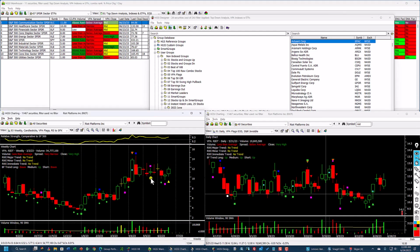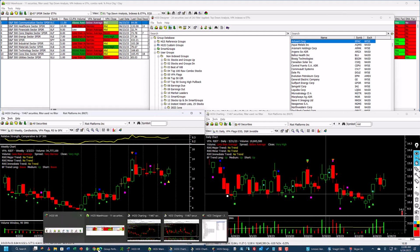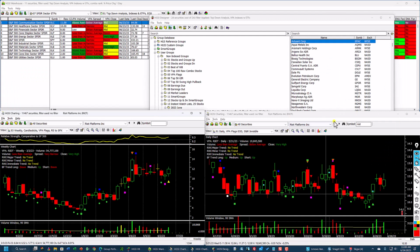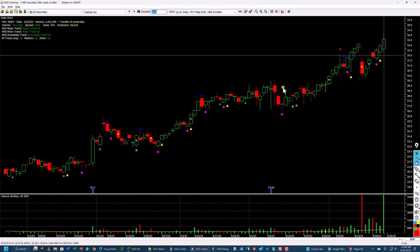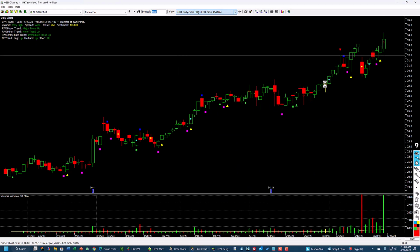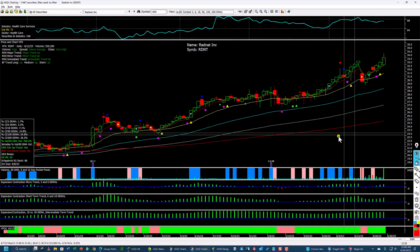Weekly chart is not going anywhere right now, but that was one of the stocks that was up for the week. Let's see if I can locate that HTML page. And the other one I'm going to look at is RDNT. It had a nice chart, I believe. And I'm going to drop down to my number 2 chart here, which has the fan and so on.